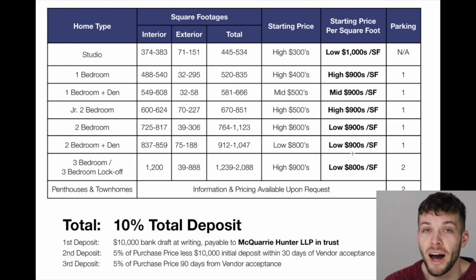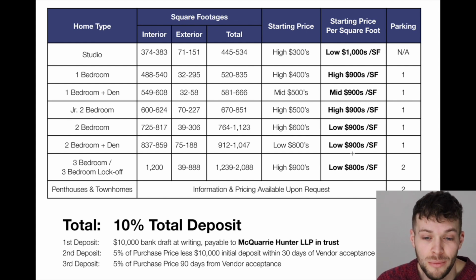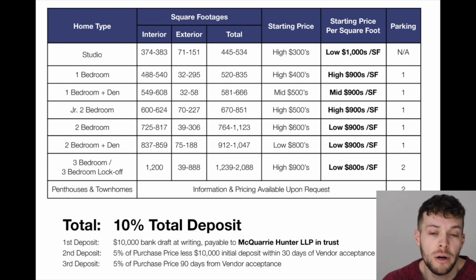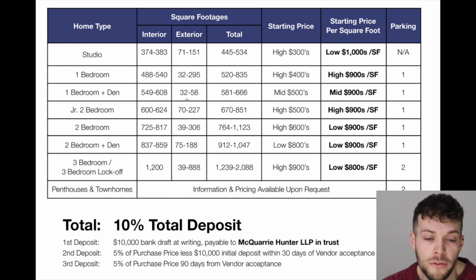And by the way, when they say high 400s, they typically mean $499,900. So if we look at the starting price, what this essentially means is that is the lowest price you'll get. So $499,000 is likely this 488 square foot floor plan on the lowest possible floor that it's available. So this might be a one bedroom, say on the fourth floor. A 488 square foot one bedroom on the fourth floor.